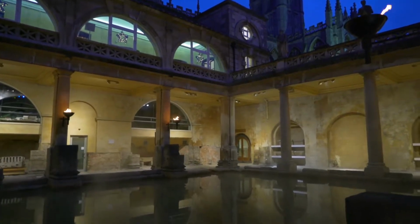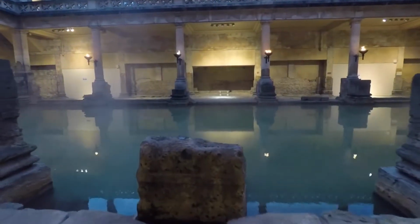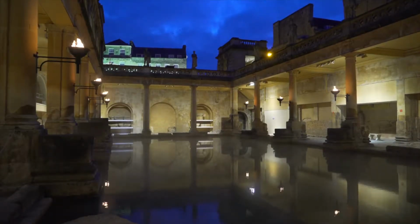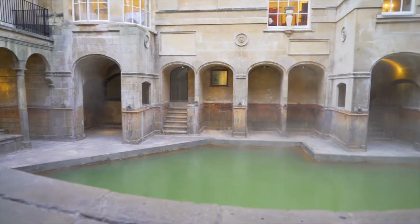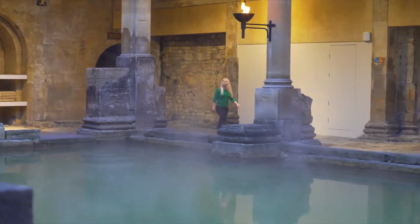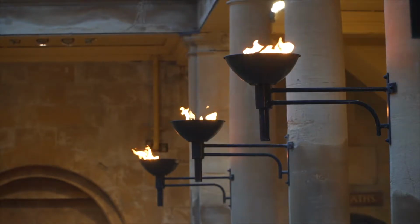The legendary Roman Baths of Bath are some of the best preserved Roman baths in the entire world. Throughout ancient Rome, there were many Roman baths, but only a few have survived all these centuries later. Historians believe that this particular one was built around 70 AD.